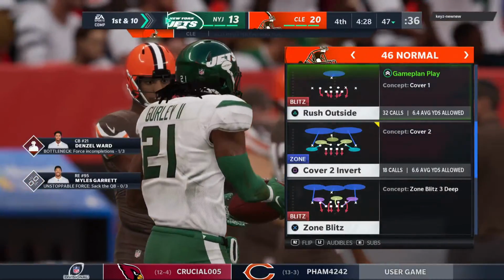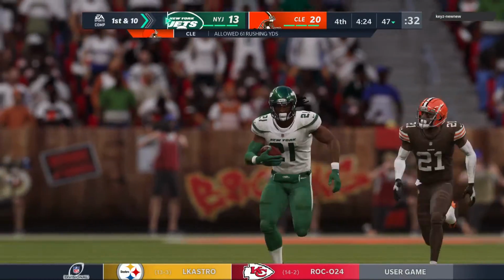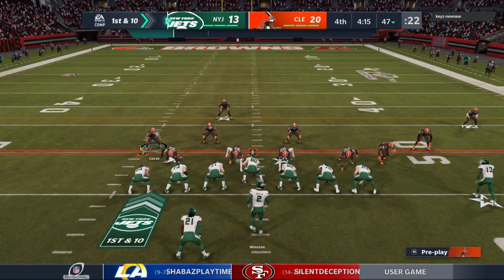A big chunk on the ground there, 27 yards. We'll definitely see some open running lanes, and he's taking advantage of it right now, but that shouldn't be a surprise. Defense has the lead. They're playing for the pass first.